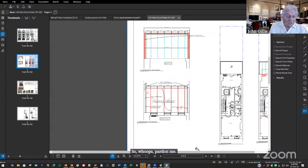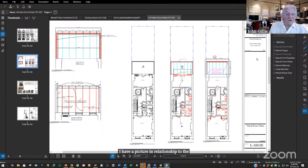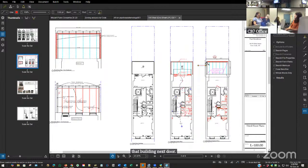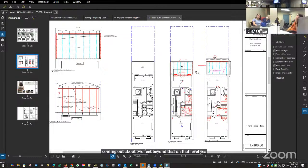Let me move this over here. Have a picture in relationship to the houses next to it. So the building next door is, I'm gonna mark it right here. See this red line I've just created? Yeah. This is the back of that building next door. Okay, so this is coming out about 2 feet beyond that, on that level, yes. Okay, so you're jutting out further on that side. The other side that has the apartment building.